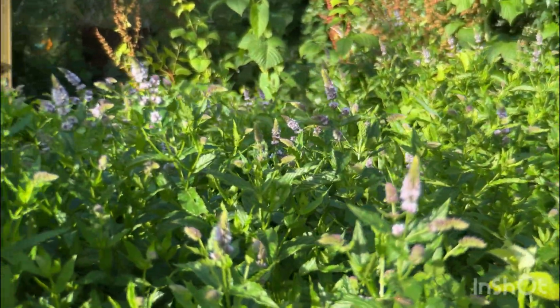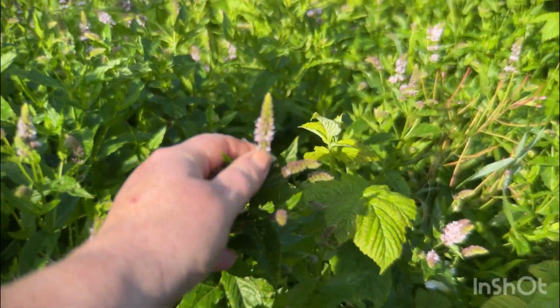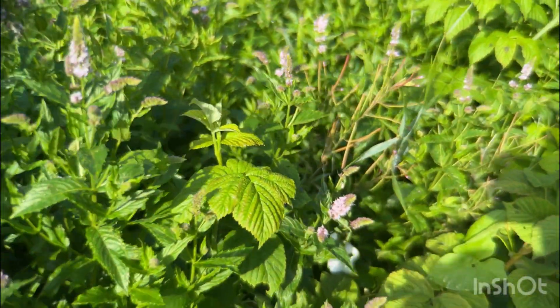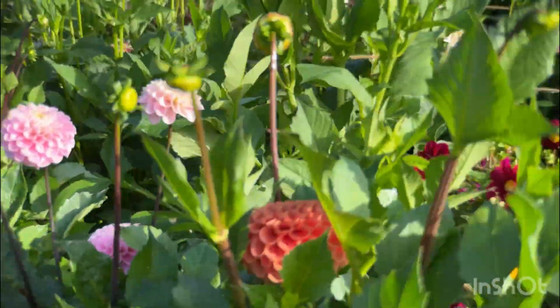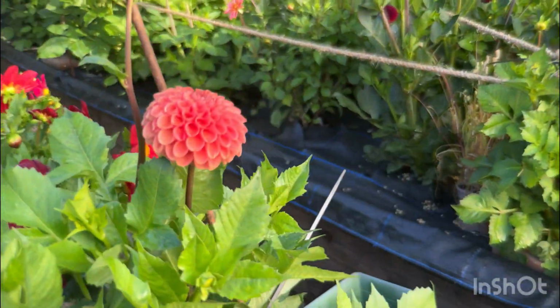Mint patch. So in here, lots and lots of mint. This just goes rampant. And I love the flowers. People at Tatton were amazed that we use mint in bouquets. Love it. Definitely got another Cornell Bronze there.